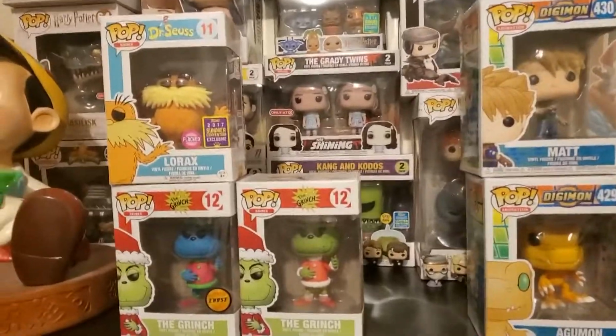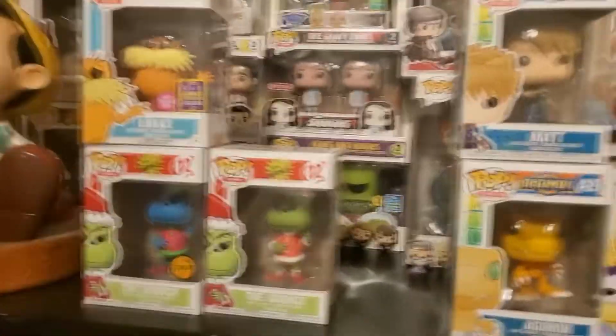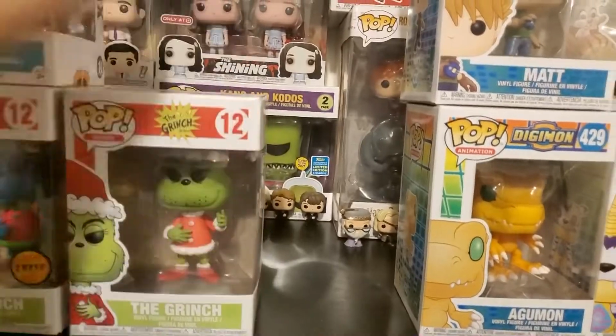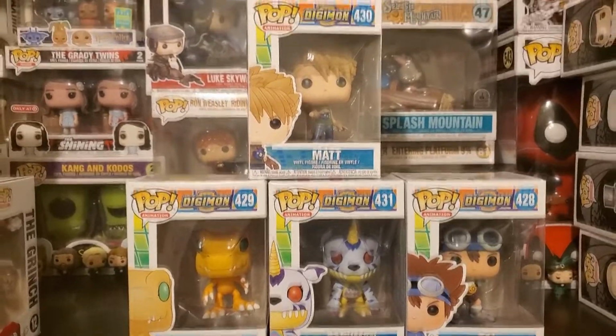Here's some of my Dr. Seuss ones. Got the Grinch and Grinch Chase and the Lorax. I do have some in my classroom, like the Fox and Sox, as well as Sam I Am. And then we got the Digimon ones over here. Hopefully there'll be some more Digimon ones. I know they weren't really popular, but I do like how these ones look.